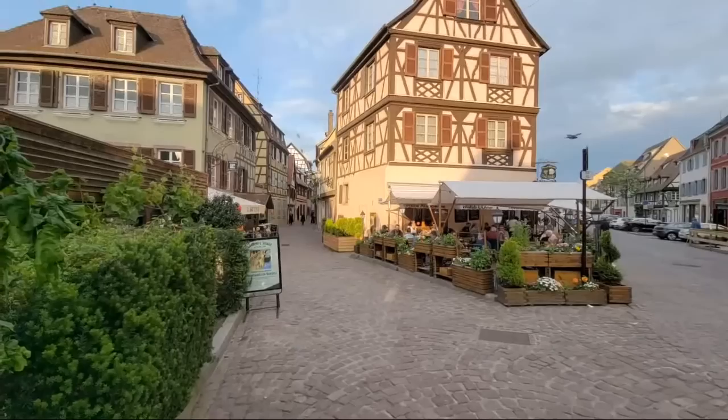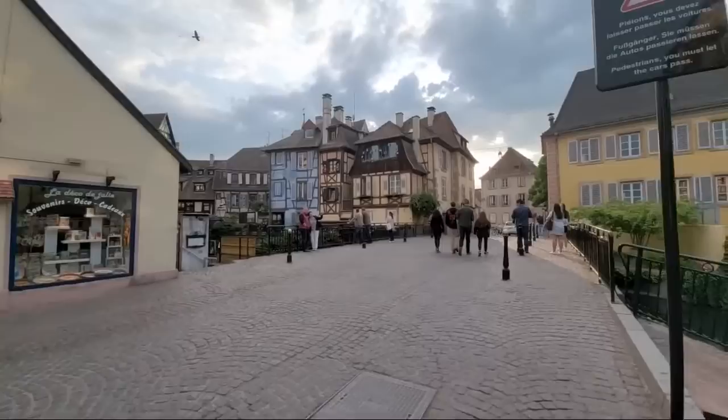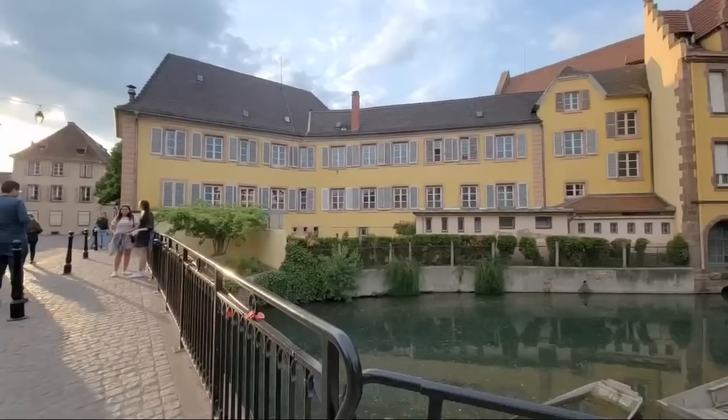And one thing you'll notice when you come to Colmar is most of the restaurants are Alsatian, you know, because this is the Alsace region. And you'll see the tarte flambée, which is basically a flatbread pizza kind of thing with a cheese base. You have a lot of pork, you'll have sauerkraut, you have all kinds of stuff.